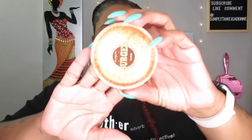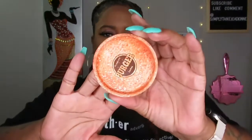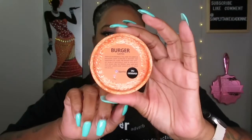These are the Glam Light burger lashes in chili cheeseburger, and the case is just like a burger, which is super, super cute, as all of her palettes and lashes are food related, because she really loves food. So that's all that I have on today, as well as my basic Too Faced foundation, Tarte blush, and Fenty highlight. Okay, so that's all I wanted to say about that.